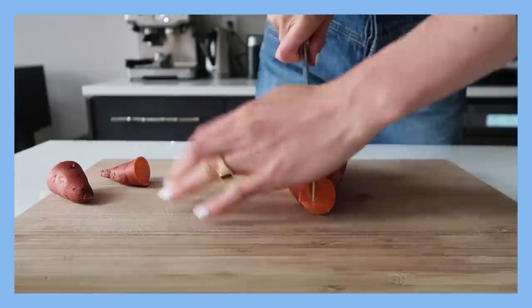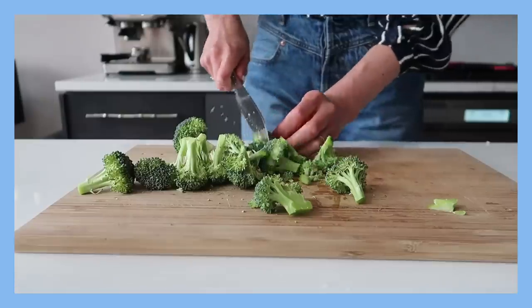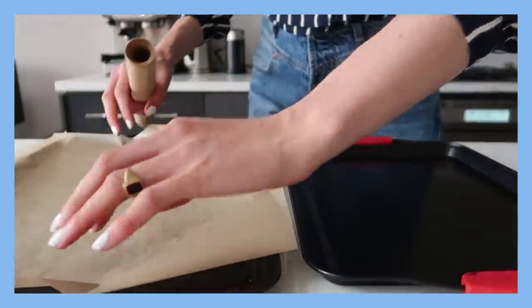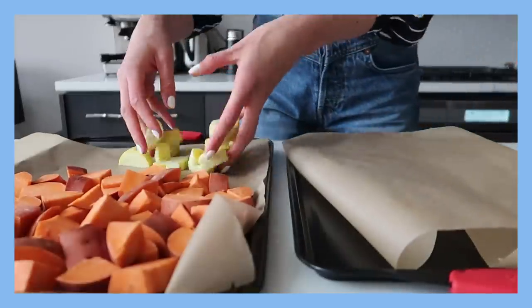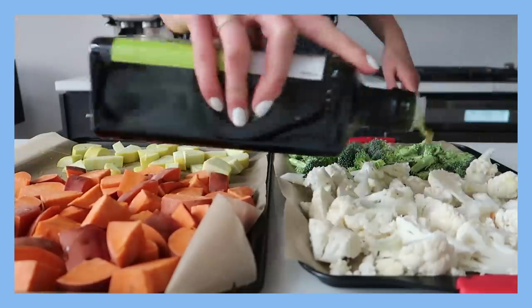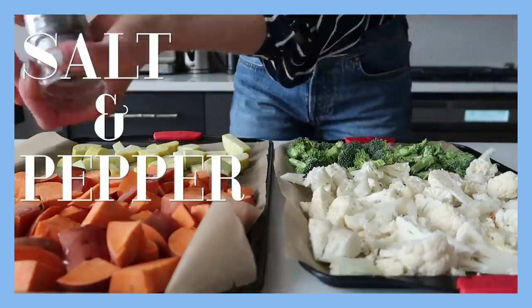I start with cutting up sweet potatoes, a cauliflower, broccoli, and yellow zucchini. I put a baking sheet on a tray so I won't make a big mess. I put all the veggies on here and sprinkle some extra virgin olive oil on here. Then it's time to add some flavor and seasoning them. I use salt and pepper for everything.